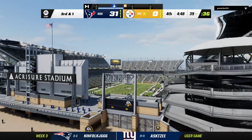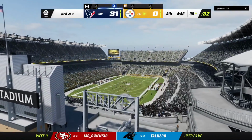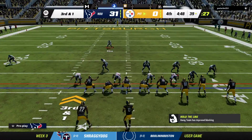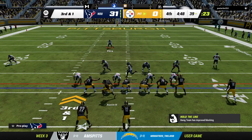At this point in the game, they've got to continue to try anything they can. They're still working at it, even though this one feels like a lost cause. This will be play number 7 on the drive. 3rd and a yard. And they'll send the slot in motion left.